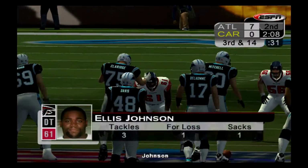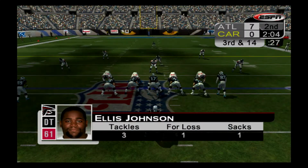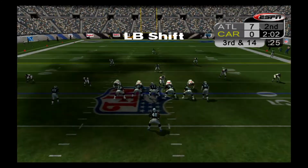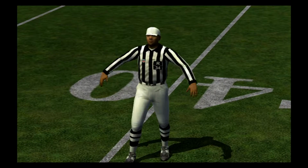Watch this. Oh, yeah. That's going to push him back, way back. Great defensive play. They read that play the whole way, and they force a third and very, very long. Yeah, monstrous D the past few downs for these guys.